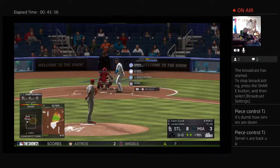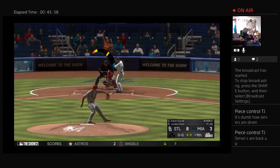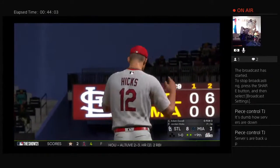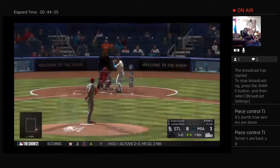So the next to bat will be Adam Duvall. He comes to the plate as the last chance. Two out here. One ball, no strikes to count.